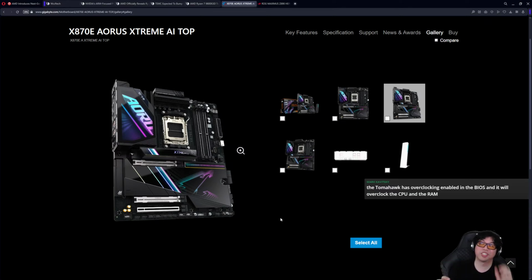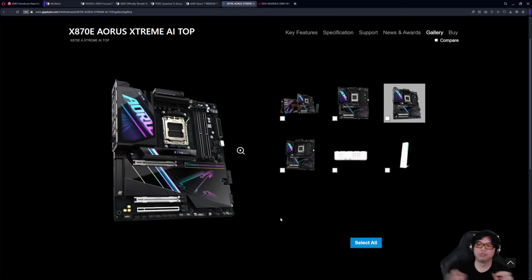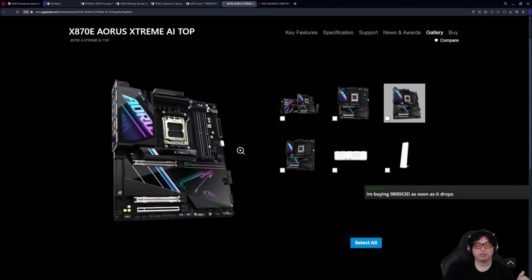I say workstation, but I hesitate to call it a workstation because I don't consider standard Ryzen AM5 a true workstation. That's not true high-end desktop. That would be Threadripper, which we've talked about previously, and Gigabyte does have an AI top Threadripper board, which is insane. It is like a wall in terms of how big it is, but yeah.